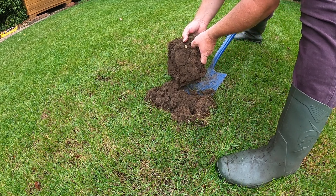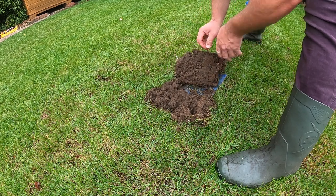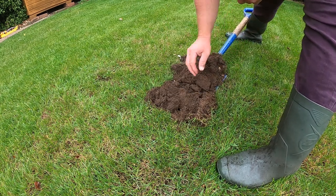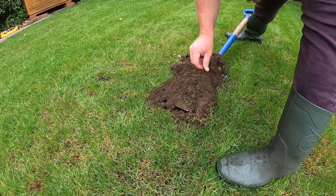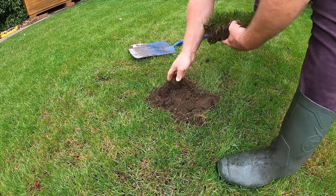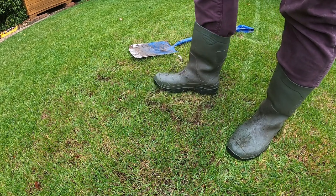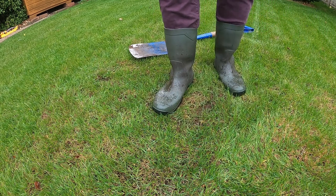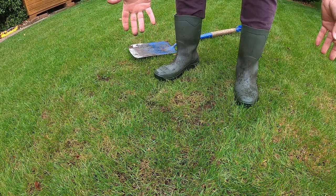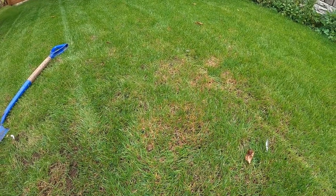However, what have we got here? A worm? Oh, chafer grub. Here we go. But in general, not that many. What you want to do is move into a surrounding spot, because they generally eat the roots and then spread out to surrounding areas. So I'd expect them to be in these sections at the side more so.